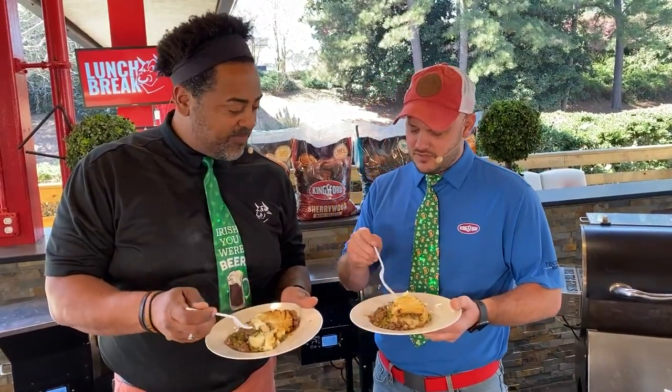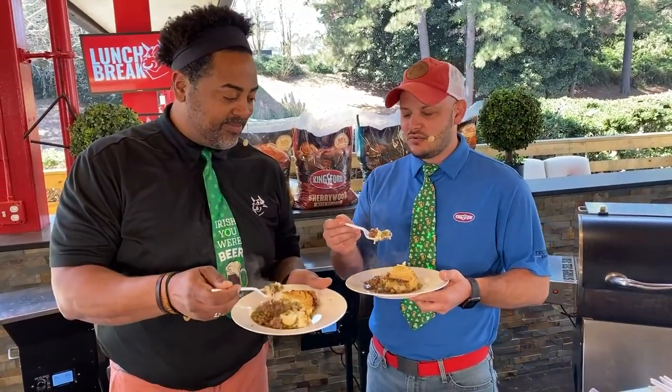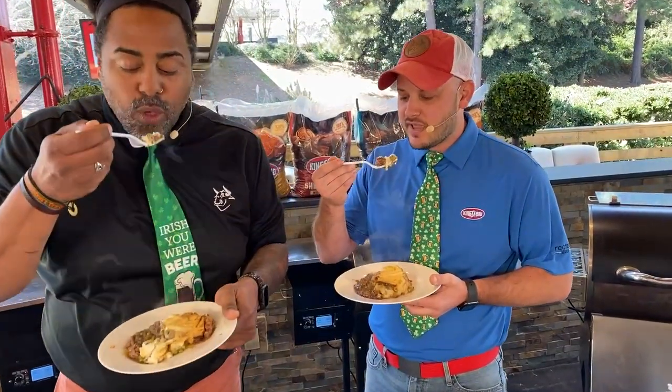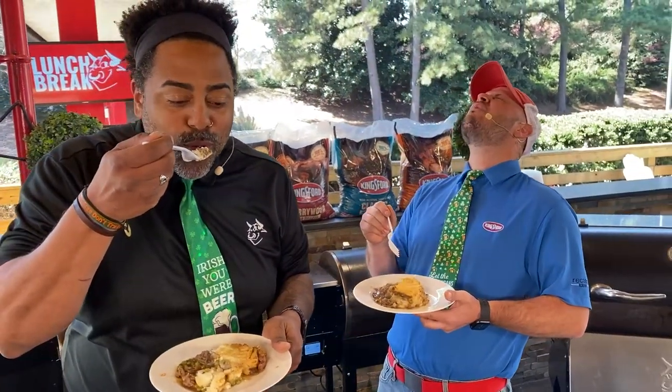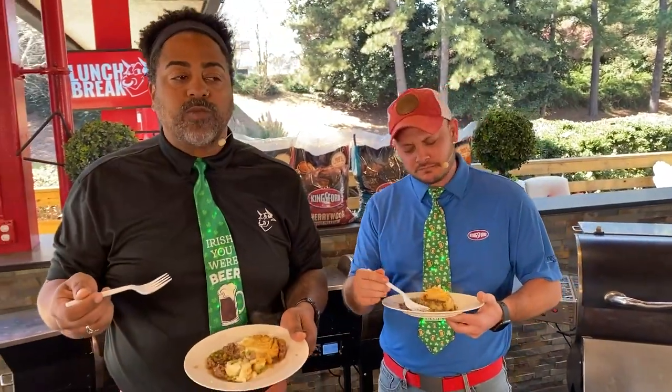Is this going to burn our frenulum? Dude, I am so excited to eat this. I've never wanted to eat something more and not at the same time. Cheers. Oh, I feel like a fire breather. Oh, mine's good. That was perfect temperature. Absolutely delicious, Chef Greg.